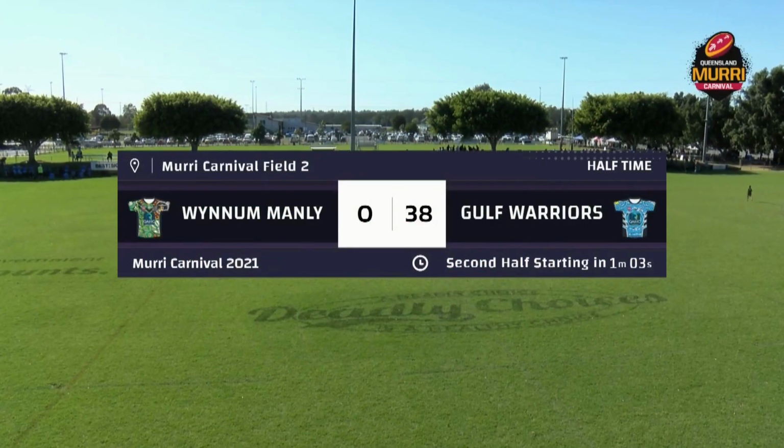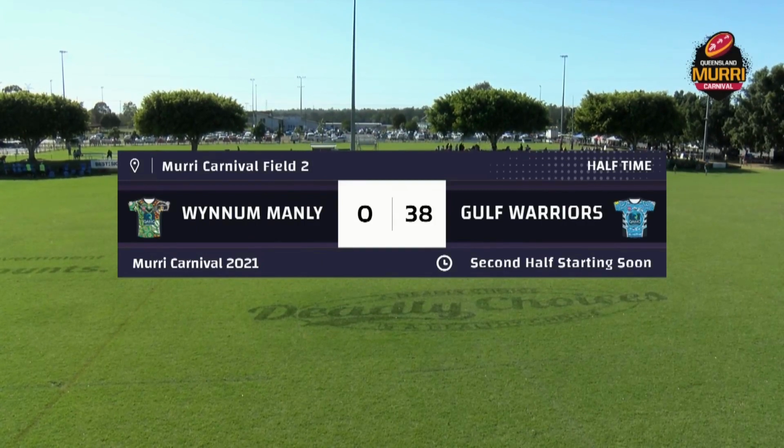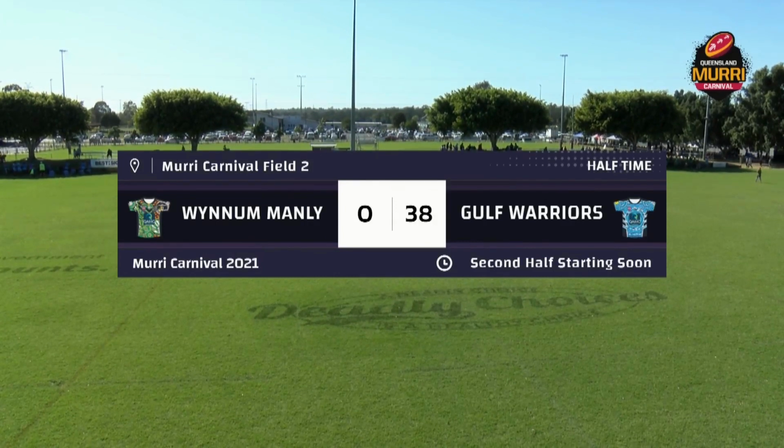Welcome back to day 4 on field 2, and the Gulf Warriors 38-0 over Wynnum Manly in the men's open division. And a reminder, the QMC 2020 app, you can go to the App Store, download that, and you can watch all the exciting rugby league that's going to be happening all day for day 4. And there's also some other results on there, live updates too. So it's a really good app.